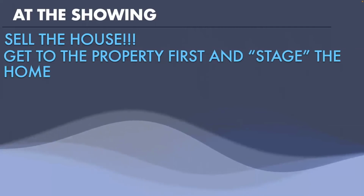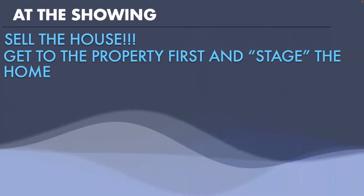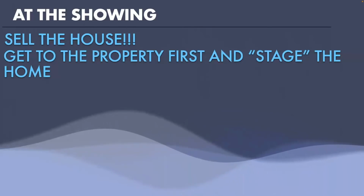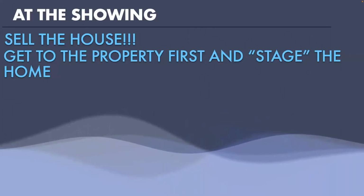Here's the thing. When we show houses, we either drive with the clients or we meet them at the property. What happens, and we've all done it, is we're there with the buyers trying to get the key out of the key box and they're hovering over us like impending doom, standing over our shoulder watching us fiddle with our key safe and try to get it out, and sometimes it works and sometimes it doesn't.